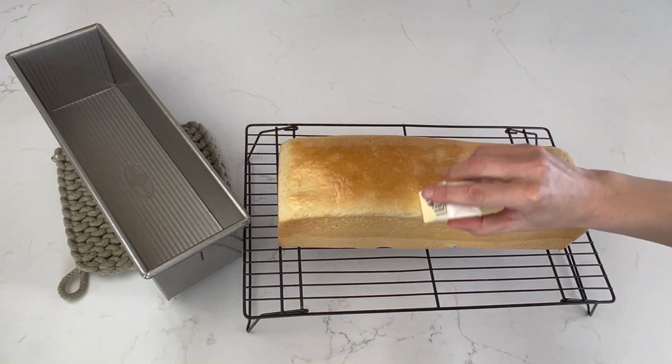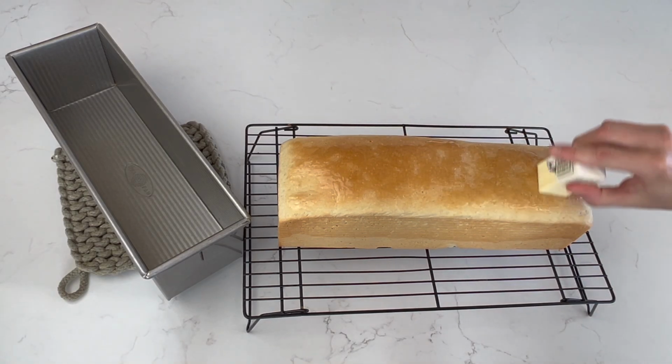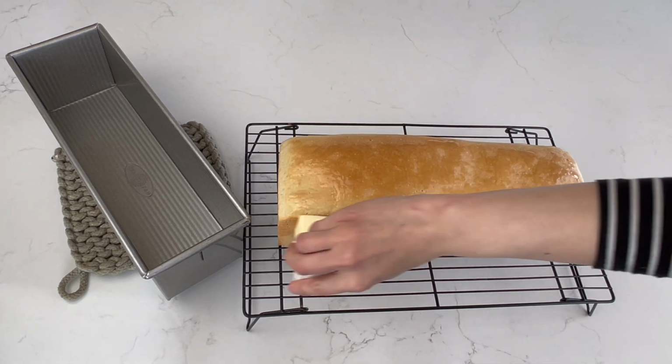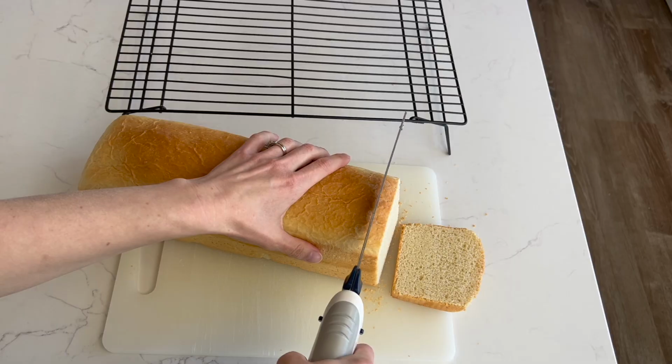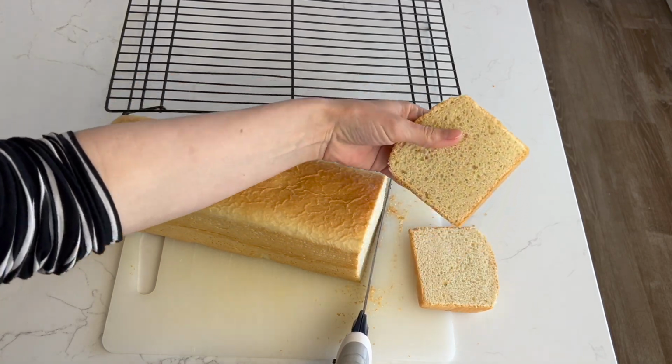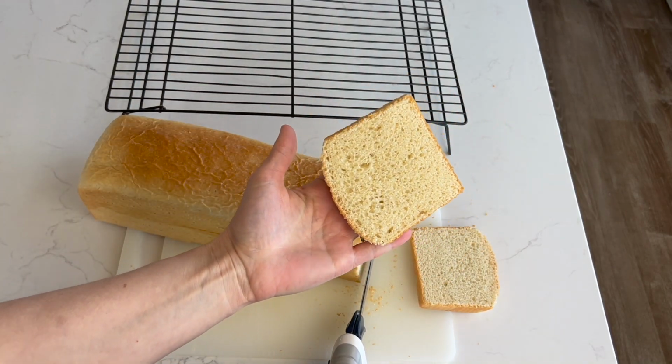Remove the bread from the oven and immediately remove it from the pan to let cool on a cooling rack. Then take a stick of butter and generously rub the top of the loaf. I know you're going to want to dive right in, but letting it cool before cutting it open will result in the best texture. Enjoy.